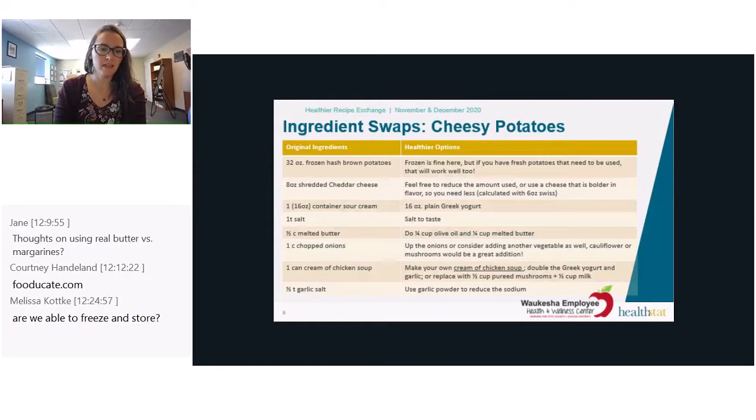And then someone had said, are you able to freeze and store? I believe this recipe, definitely you could make a double batch and you could freeze it. I've never tried that myself with a recipe like this, so I don't know how the texture would change, but actually maybe that question meant the cream of chicken soup. Could you freeze it and store it?